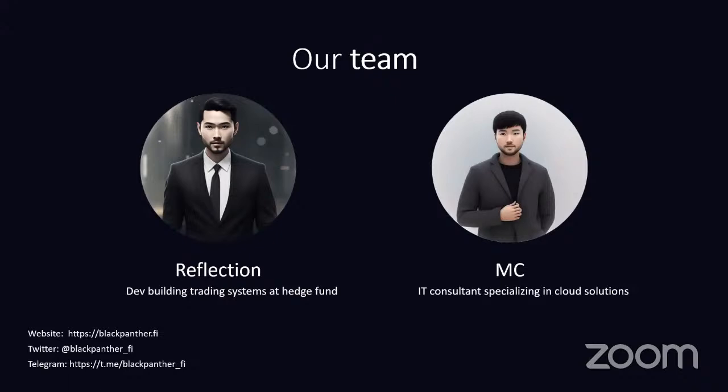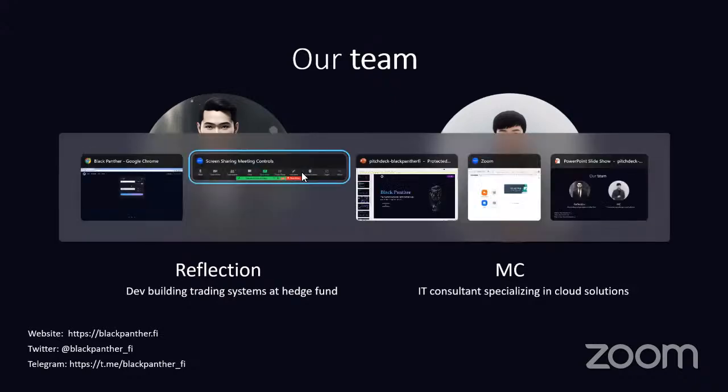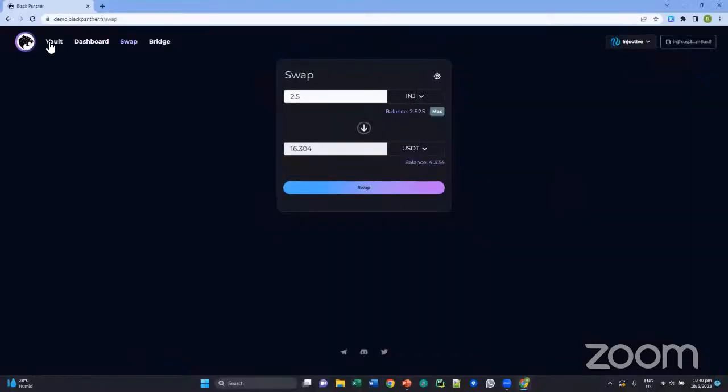Yeah, I had a question. I saw on your UI, you had an example of a trend following strategy. I'm wondering if that logic is on-chain or off-chain. And if it's on-chain, how?